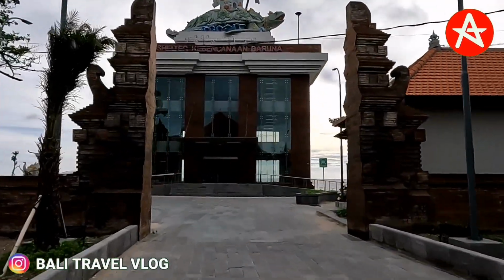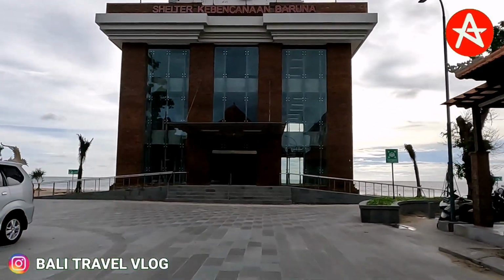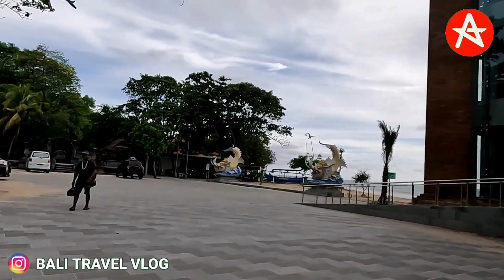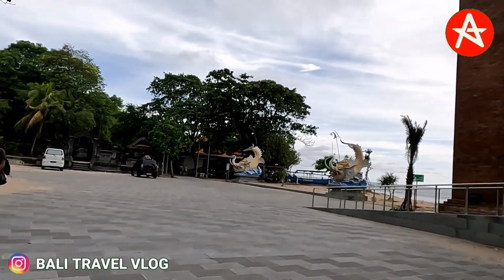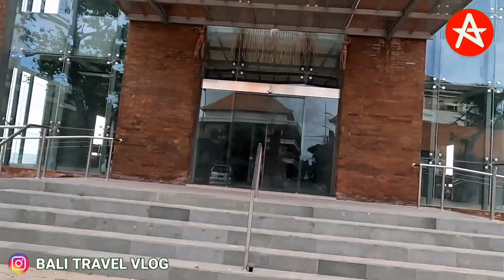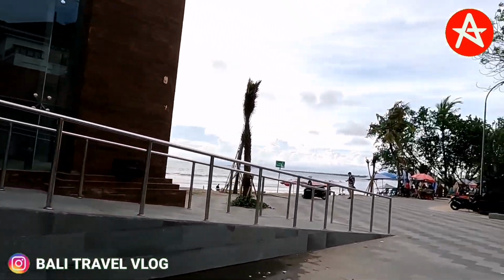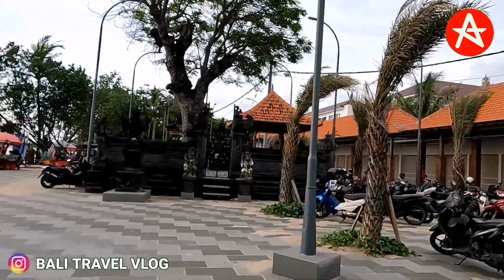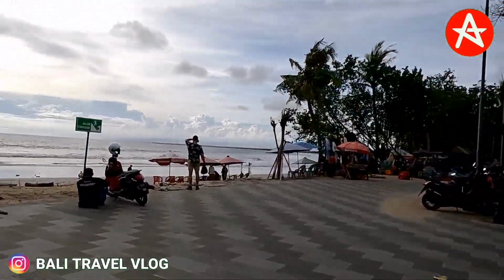Yeah, if I turn left, there is a parking area at Kuta Beach. And also the beach down there. Now it looks so big for the parking area. They're just really good. Okay, now I will turn right and I will walk around and I will show you how the situation is at the moment on Kuta Beach.